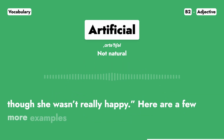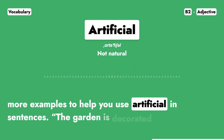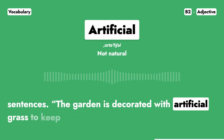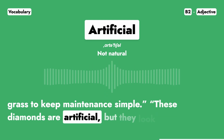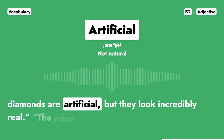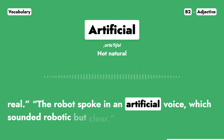Here are a few more examples to help you use artificial in sentences. The garden is decorated with artificial grass to keep maintenance simple. These diamonds are artificial, but they look incredibly real. The robot spoke in an artificial voice, which sounded robotic but clear.